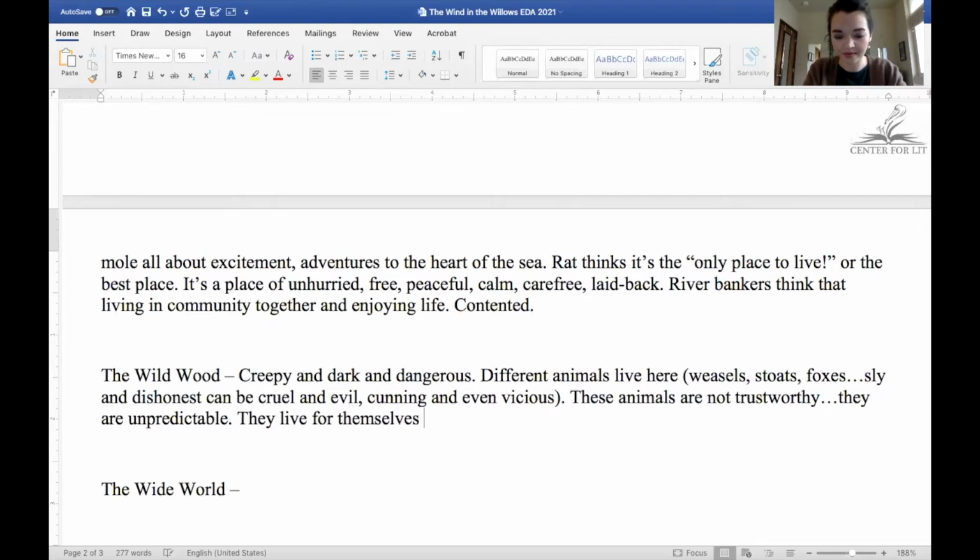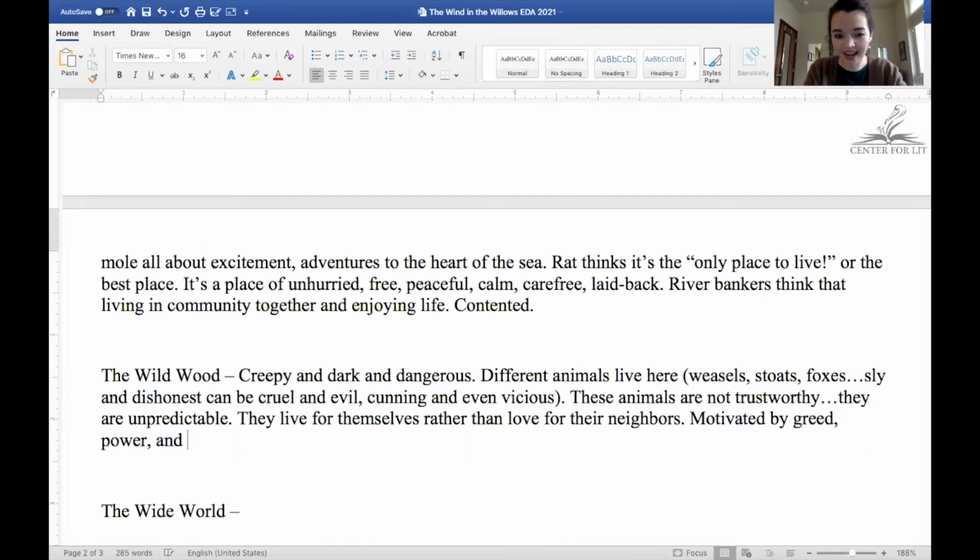No. What do you think they're motivated by? Greed and power and selfishness. Absolutely. Very good. Motivated by greed, power, and selfishness, which we will definitely see worked out in the story itself. They're thinking of themselves, and as a result, they're unpredictable and untrustworthy.